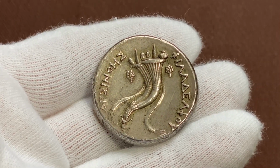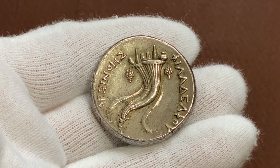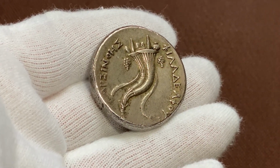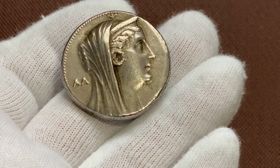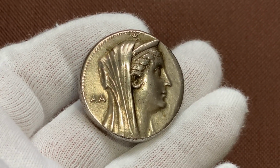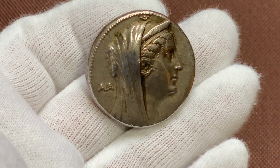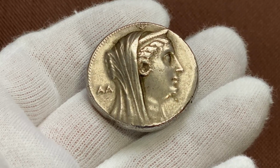management. On the legends, we read Arsinoe Philadelphou, Arsinoe, the brother lover, as she married her brother Ptolemy II. Looking at this wonderful obverse, we have the veiled bust of the queen, wearing a lovely diadem. It's insane to think that this wonderful coin was struck at the city of Alexandria right when the famous library and lighthouses of Alexandria were being built.